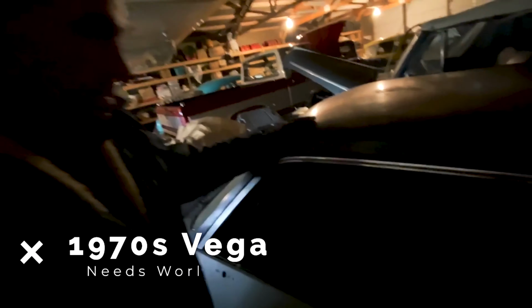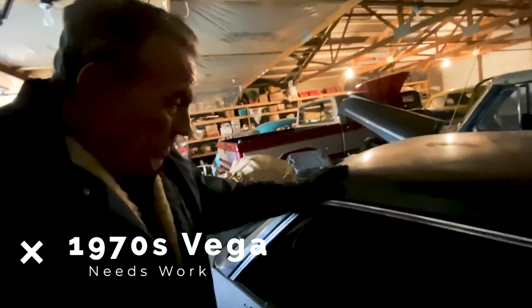This is a Vega that I built for my son. It had a hot rod motor in it. All the interior's around here somewhere. It had a brand new interior in it too. That's a shame. It's a cool car. And it's tubbed, so you can put some big old slicks on the back. Oh wow. The wheel that was on here is on that pickup with the flames on it.